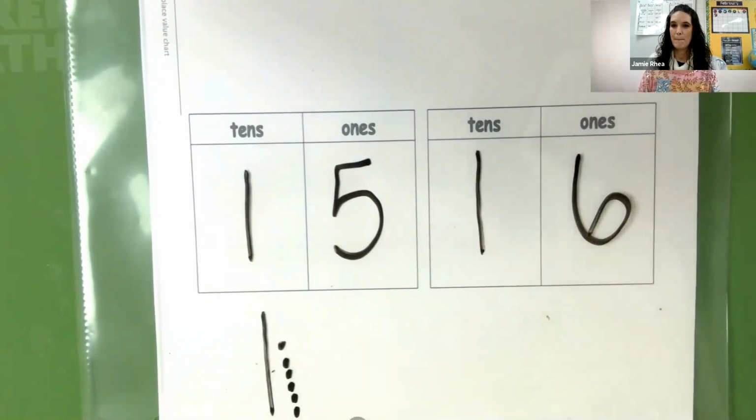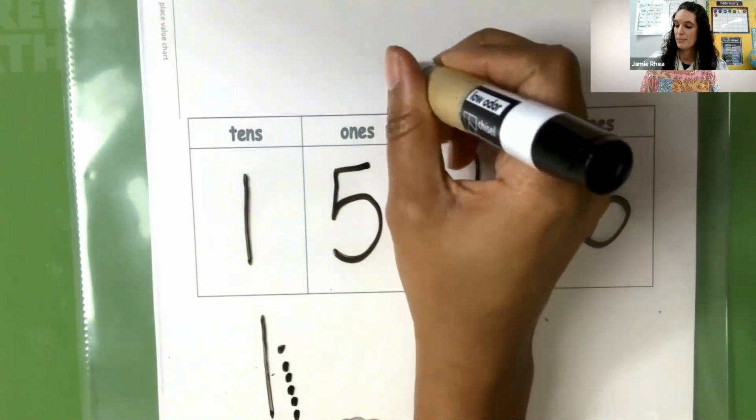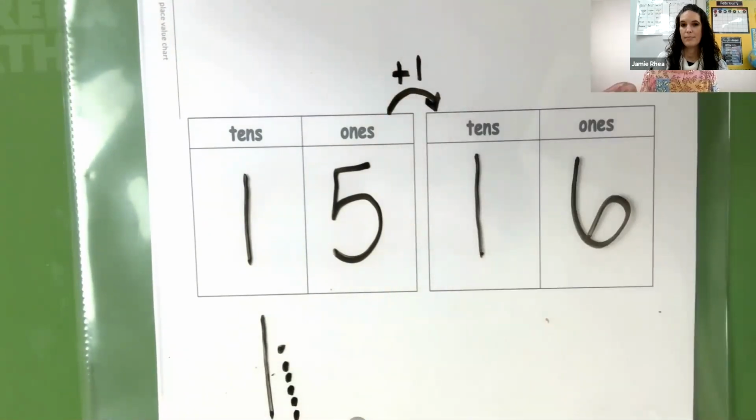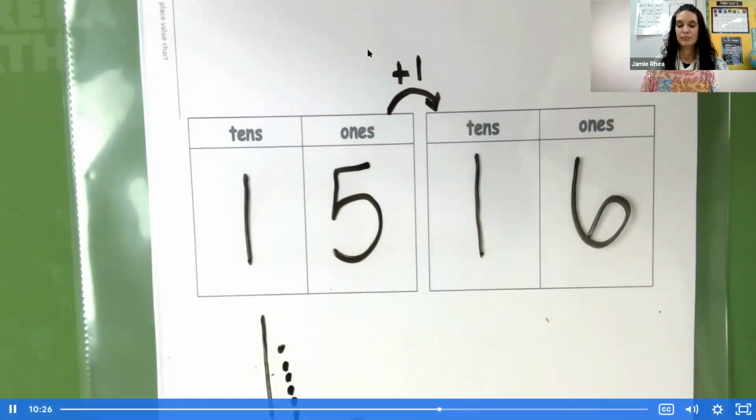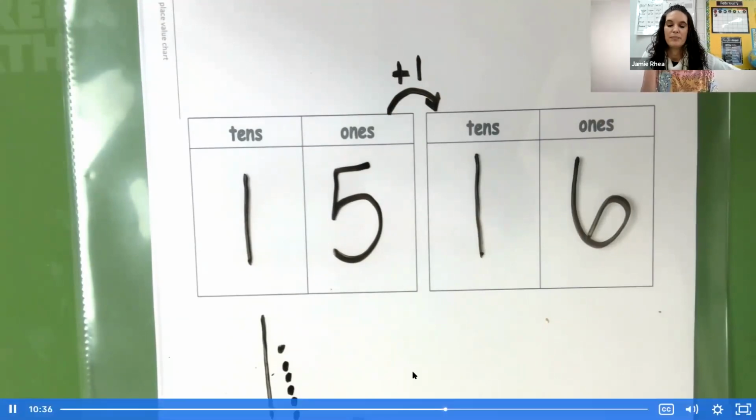So, from 15 to 16, we added one more. Watch as I represent that with our place value charts. Take a look at our place value charts. What changed? Take a moment to think. Go ahead and discuss it with a partner. And if you don't have a partner, that's okay. You can always pick up your imaginary phone and pretend to discuss it with someone like me.